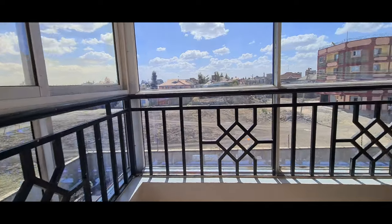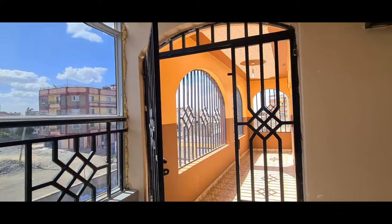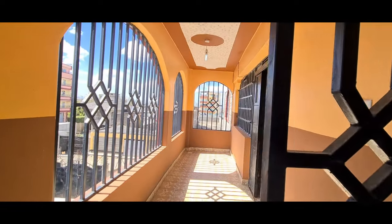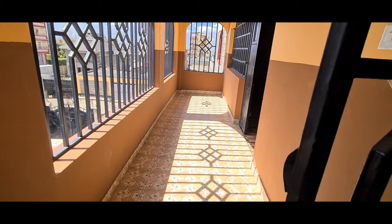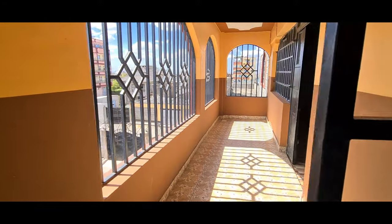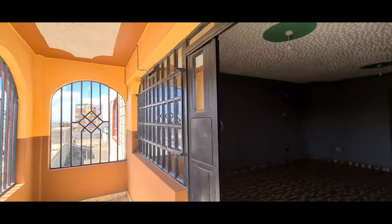So there, 3-bedroom. The 3-bedroom is right here. So this is the entrance to the 3-bedroom. The front balcony, you can lock this door if you want to. Yeah, this door you can lock it. But now let me show you what is available.